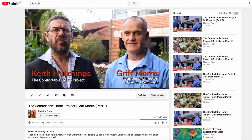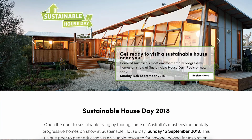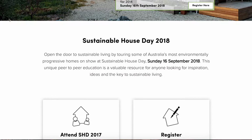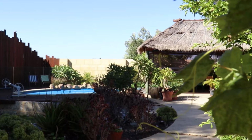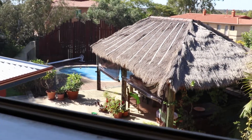So the renovation part of the house was designed by Griff Morris? Solar Dwellings. Yeah, we had gone around on a sustainable housing day a couple of years before we built this, because we had in our head this is what we wanted. We went to have a look because we thought, if it's sustainable, it's probably going to be made of hay and not very attractive, like health food, it all has to taste bad. We saw a lot of houses that we really liked, and the ones I really liked were designed by Solar Dwellings.